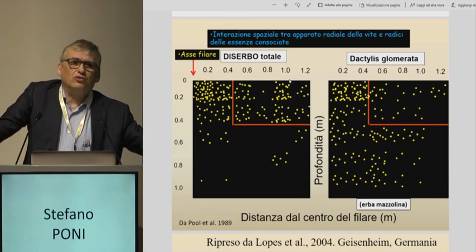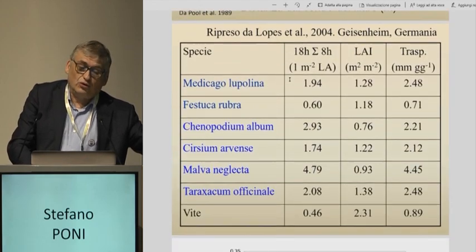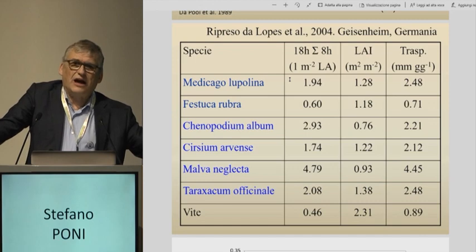So we have many advantages when we know more or less where the roots of our plants are located, and very often we don't have that piece of information. Some other data are absolutely necessary. In a previous slide, I showed the competitive effect of grass covering towards vines in terms of water and nutrients. So let's focus on water.